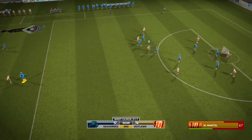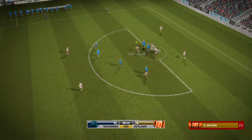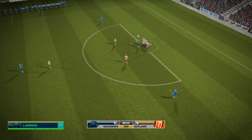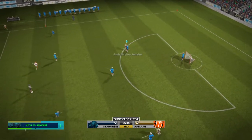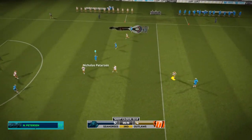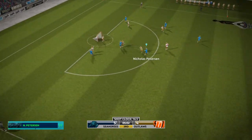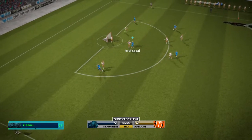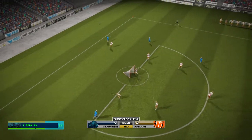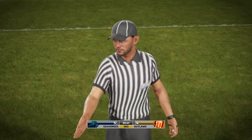Martel collects. Left side left. 23. Sees space. Shoots. Knocked loose. 23. Earns himself a personal foul. Peterson receives the ball. Ball side left. Ball side right. Ball side center. Ball side right. He shoots. Goes wide. Ball side left. Peterson. Yep, well, not too surprised with that call. Orange ball.